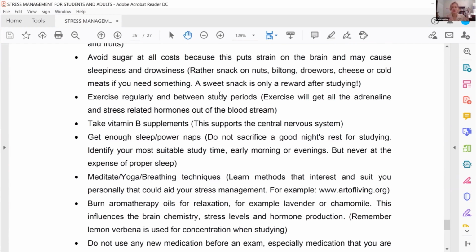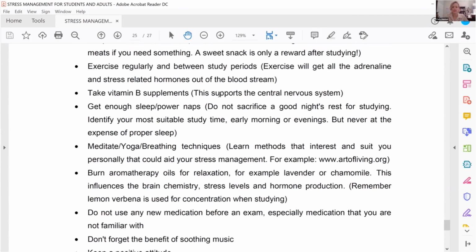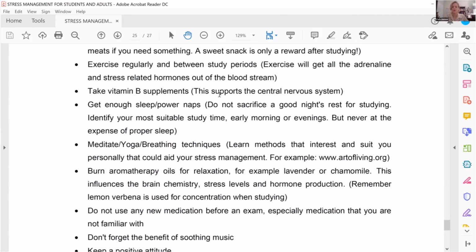But any biltong, droewors, fat, that type of fatty stuff works well. Of course, all your nuts and those type of things work very well because they've got the good fats in it. Exercise regularly. So exercise will get the adrenaline and the stress-related hormones out of the bloodstream. This you've also heard a million times, do exercise.